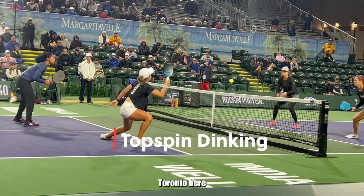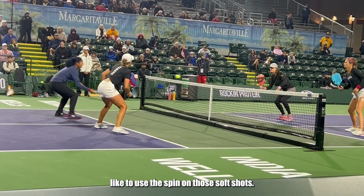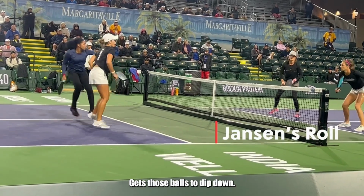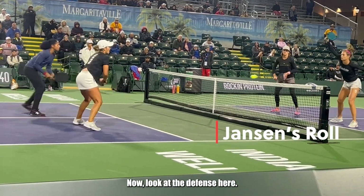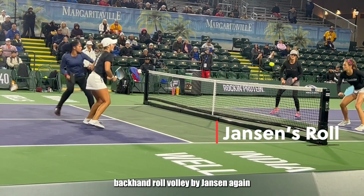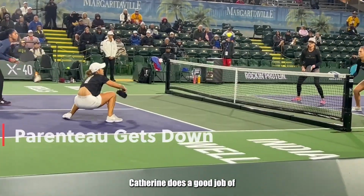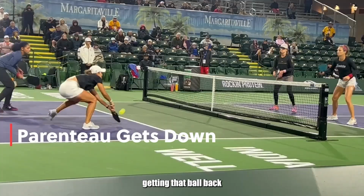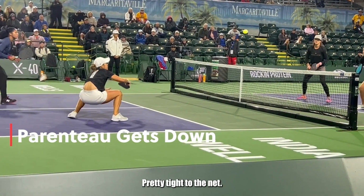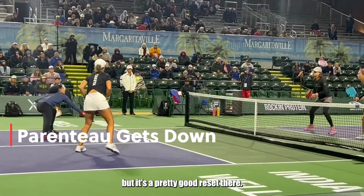Catherine Peranteau here, replying with some spin of her own. All four of these women like to use the spin on those soft shots, gets those balls to dip down. Now, look at the defense here. Nice little roll, backhand roll volley by Jansen. Again, using that topspin to get that ball to dip down to Peranteau's feet. Catherine does a good job of a bit of a squat there, getting that ball back. But look how low it stays, pretty tight to the net. It's not ideal, but it's a pretty good reset there.